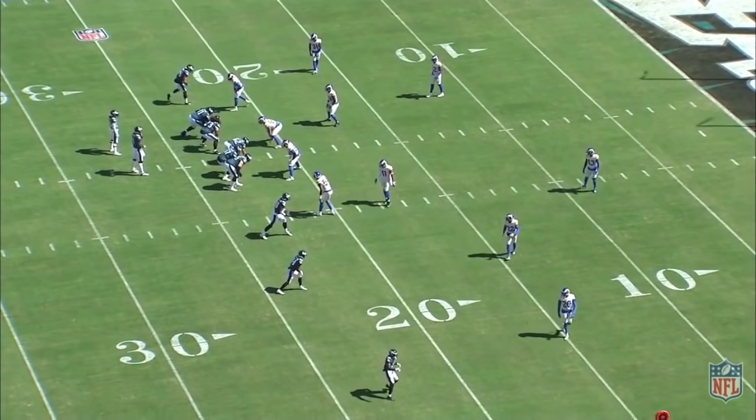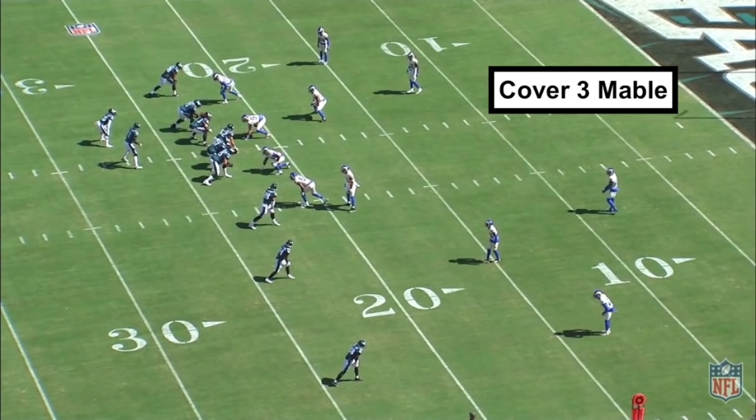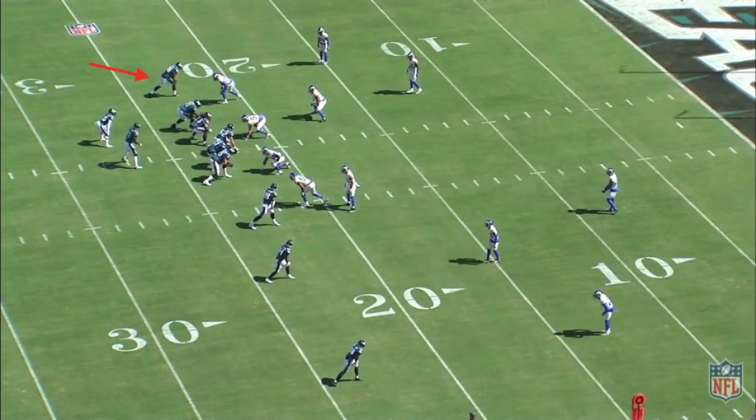So just some background on this play. The Rams are running what's known as a cover 3 Mabel. So the Mabel stands for man, basically, and what it means is against a trips set, which is 3 receivers on one side and 1 on the other, the outside corner is going to cover the outside receiver opposite the trip side, man to man, and the Sam linebacker will cover the running back man to man as well. And then the rest is a pretty standard cover 3, just with match principles.